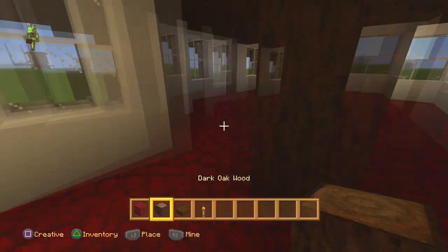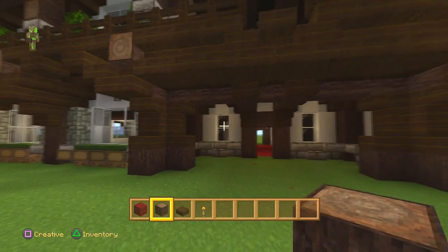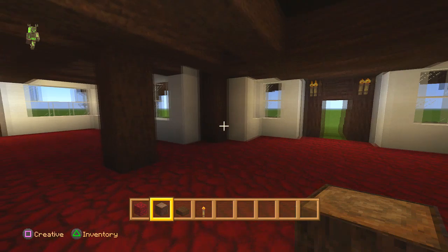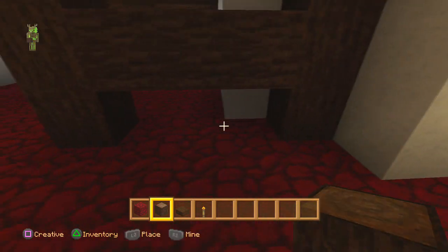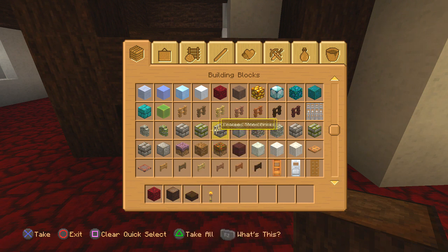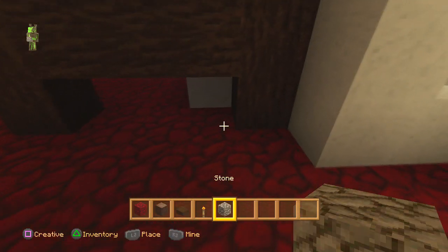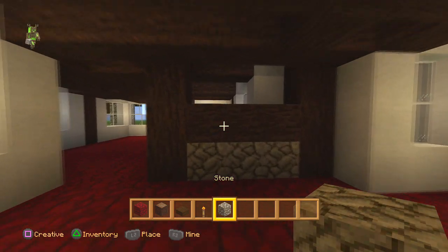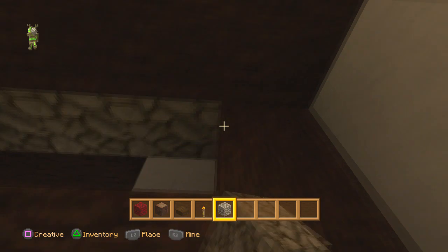So this room, I think we should divide it off. So this is the front. So from the front to the left hand side here, we're going to enclose this off here. And then we're going to get some, I think we should get the cobblestone or the stone. It's kind of nice to add a little bit of stone in there. We can get some stone going up the top here.